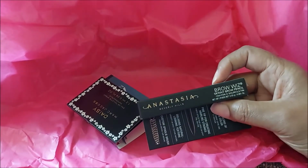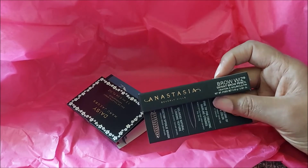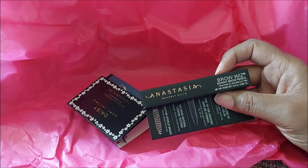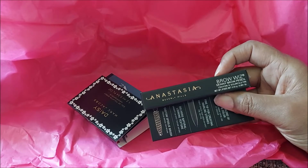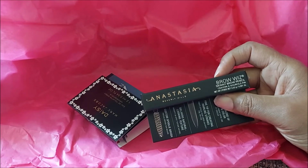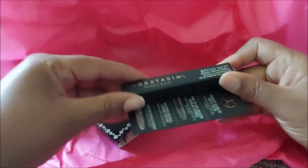And then, oh, from Anastasia Beverly Hills. We have the Brow Wiz. It says, when your brows are this bold, they do the talking. This ultra slim pencil formulated with vitamin E and plant oils is the only tool you need to detail and fill out your brows as though you were born with them. Find your perfect match with a wide range of colors and tones. Full size of this retails for $23. Let's take a look at it.